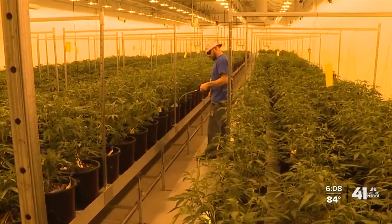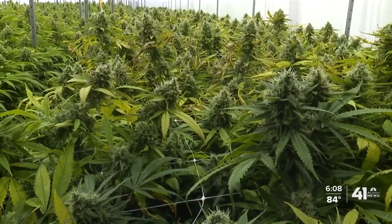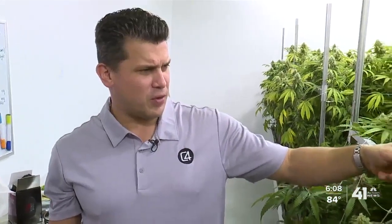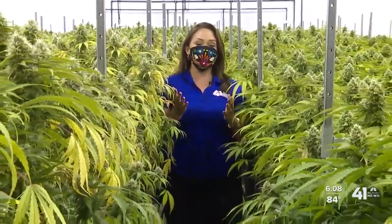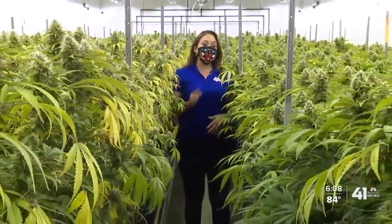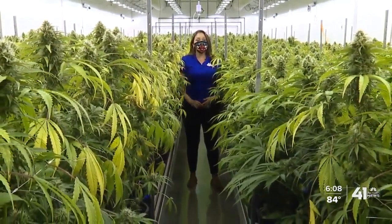They need optimal humidity and temperature levels to take the plants from clones to this. When it's in flowering stage, that's when the buds start coming out. You know, this is everything that we're looking for. And this is the creme de la creme. All of these buds will be ready for harvest in the next couple weeks. They look like they're ready to go, but there are several steps left before it hits the shelves.